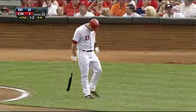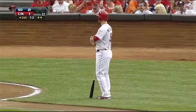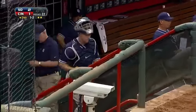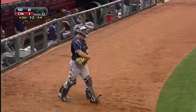Now something must be going on with Nick Hundley. Maybe a breakdown of his own equipment. Or maybe he's going in there to get Devin Mesoraco a little shin guard. Said, I got one in my locker. Catcher protecting another catcher. Now he's got to go get a new glove.